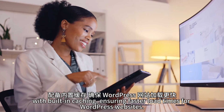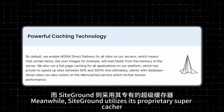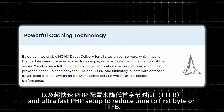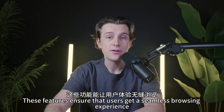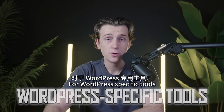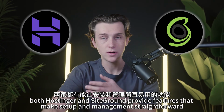for WordPress websites. Meanwhile, SiteGround utilizes its proprietary super cacher and ultra-fast PHP setup to reduce time to first byte, or TTFB. These features ensure that users get a seamless browsing experience regardless of the hosting provider. For WordPress-specific tools, both Hostinger and SiteGround provide features that make setup and management straightforward.